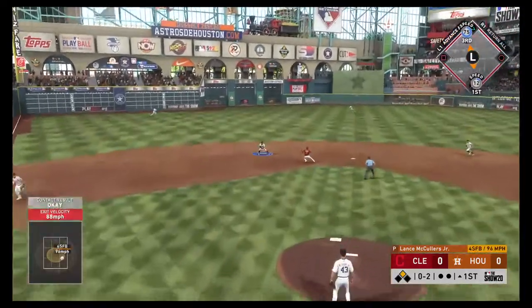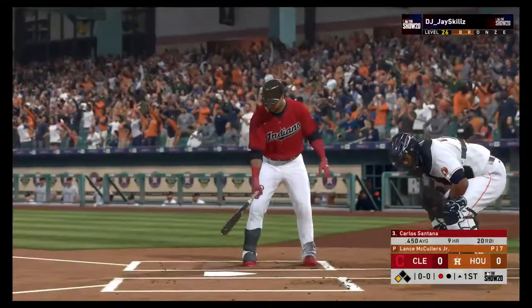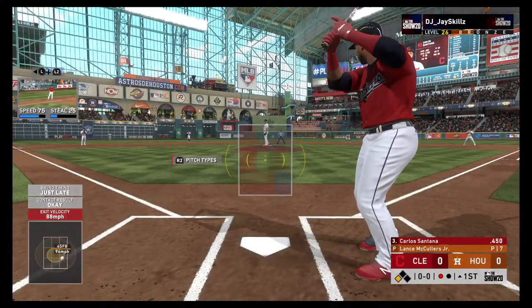Here's a ground ball out to the shortstop, Correa. And that's the first out. And he's safe. Here's Carlos Santana now. Batting third, the third baseman, Carlos Santana.